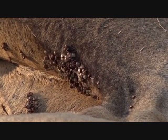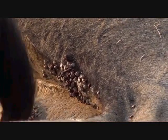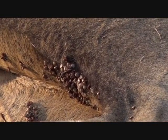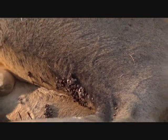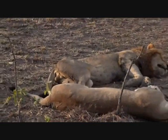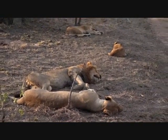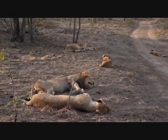Look at all those ticks on the back of his legs. Oh, it doesn't seem like he's been paying attention too much to personal hygiene. I think he's preoccupied with Amber Eyes at the moment, but they do occasionally get a few ticks at the back of their legs, and I always notice that the males tend to have them there, whereas the females, I think, pay a little bit more attention when it comes to grooming themselves.